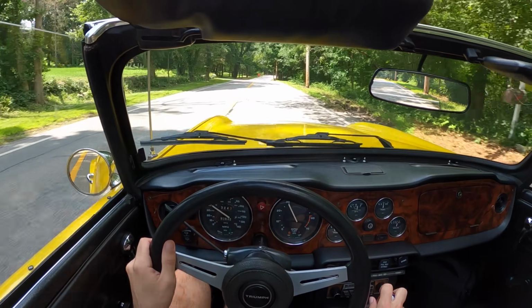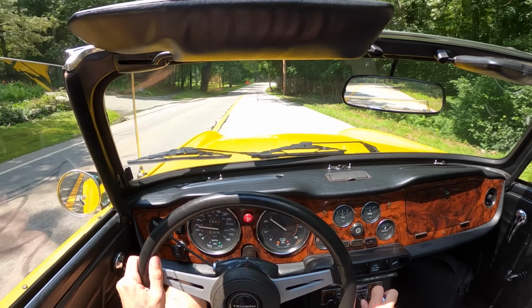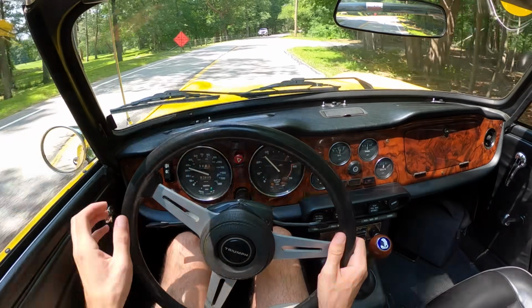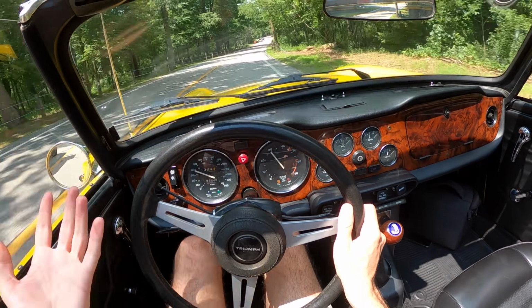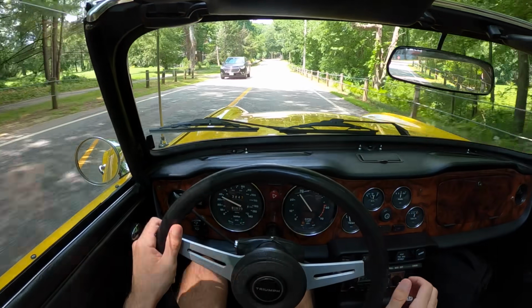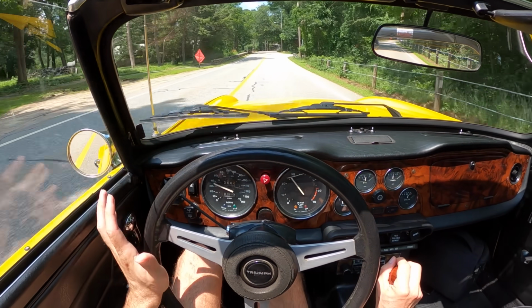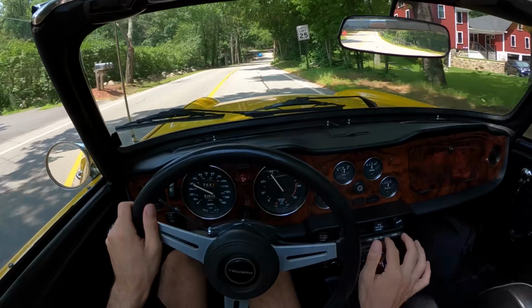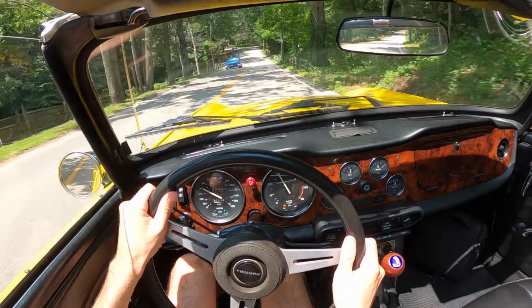The brakes do feel a bit 1970s. They're positive. There's not a whole lot of feedback from the pedal. You just push and push and push harder. But, you know, they're 1970s brakes. They work. And I'm not sure that I would feel that comfortable having a whole bunch more power in this thing because, you know, brakes are really what allow you to go fast.